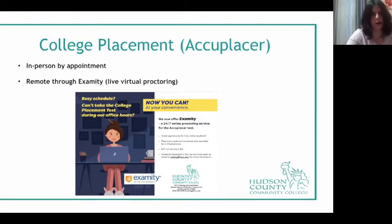Does not work on a Chromebook, but we can get into those details later. And the diagnostic test pretty much summarizes which requirements you have or have not passed. And the good thing about Examity is the flexibility.